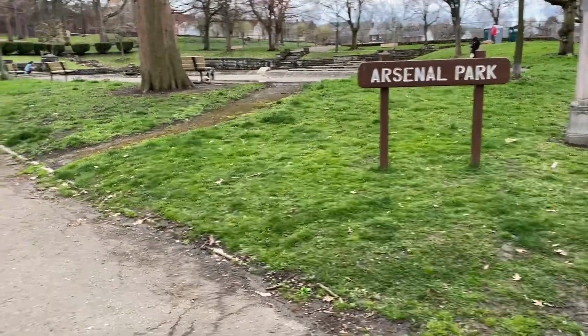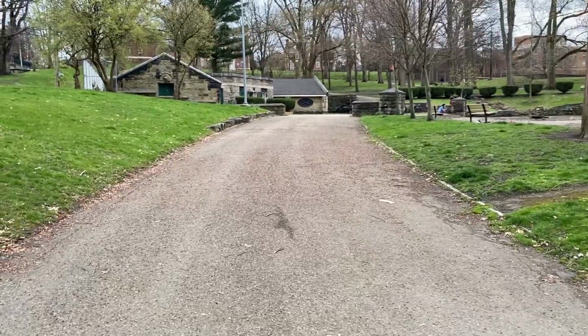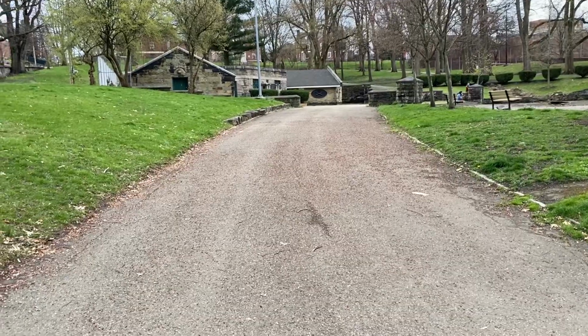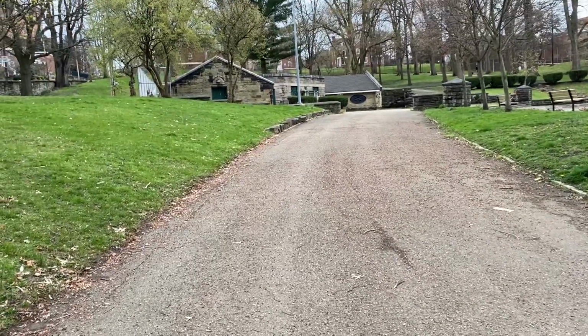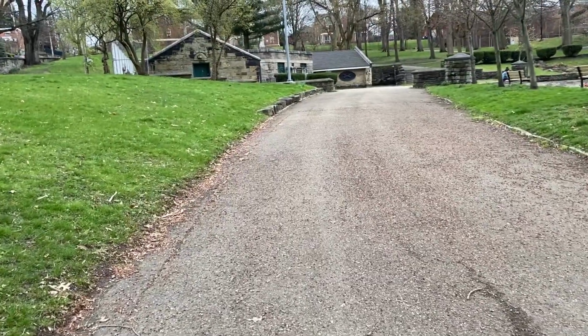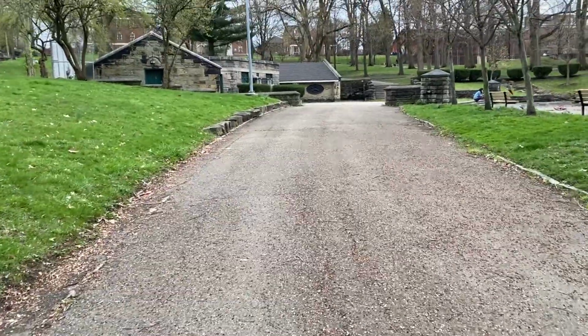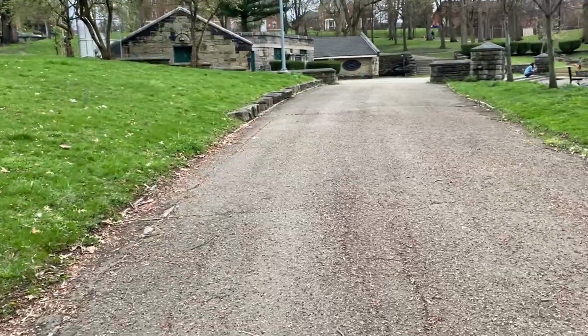So just to give you an idea, this is Arsenal Park. Back 100 years ago, this was where the ammo was, I guess, kept. Women and children worked in these places. They were called huts. There was a big fire, I guess an explosion. So that's basically what everybody knows about it.